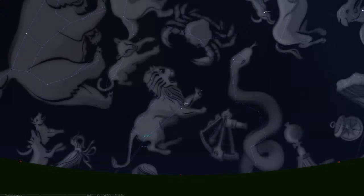This is going to be Leo the Lion. Again, this is one of those zodiac constellations. The backwards question mark is punctuated at the bottom with a bright blue star named Regulus. Now, we'll talk about stars in a little bit, but in general, or as a rule, blue stars are very, very hot.